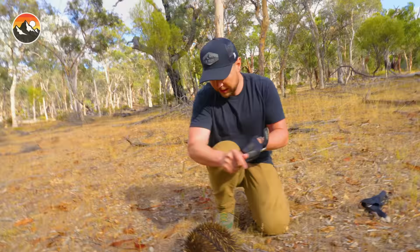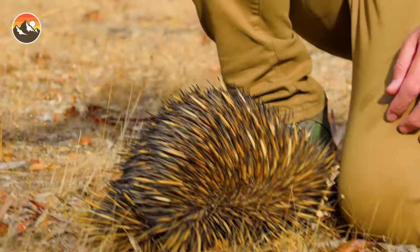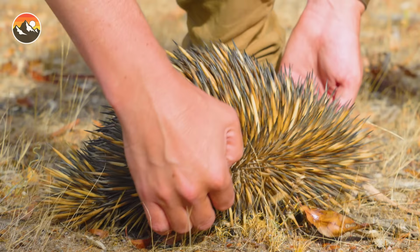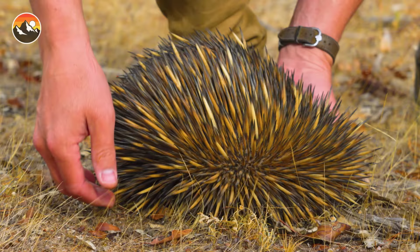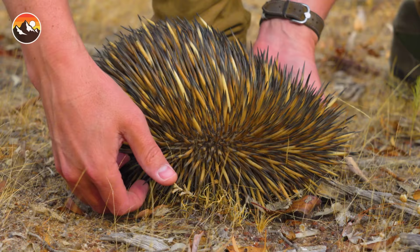Hello. This animal likes to hide by wedging against the nearest object. In this case, it's my foot. Gotta get to the soft belly part. Oh, so sharp. Come here. Every time I try to pick him up, his spikes break under the skin of my fingernails.